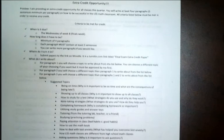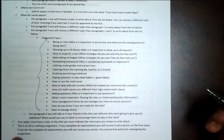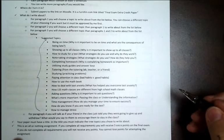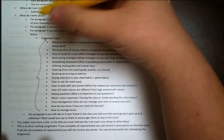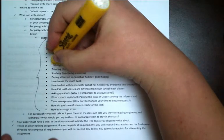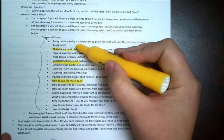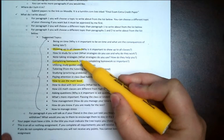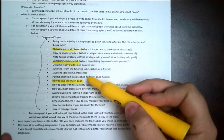So for the first 3 paragraphs, you're going to choose 3 of any of these approved topics, and you're going to write 5 sentences on each of those topics. So let's say that you decided that you wanted to talk about showing up to all classes, completing the homework, and how to use the math book. So if those were your 3 topics, then you would write 1 paragraph, which is 5 sentences, on showing up to all classes, 5 sentences on completing homework, that's your next paragraph, and then your 3rd paragraph would be how to use the math book.